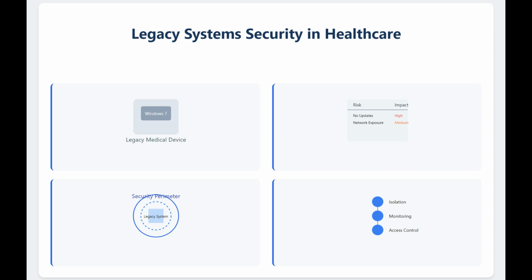From a security and compliance perspective, healthcare organizations must document these scenarios carefully. This includes risk assessments, implemented compensating controls, and ongoing monitoring procedures. The security strategy focuses on isolating these systems while ensuring they remain functional for their intended medical purposes.